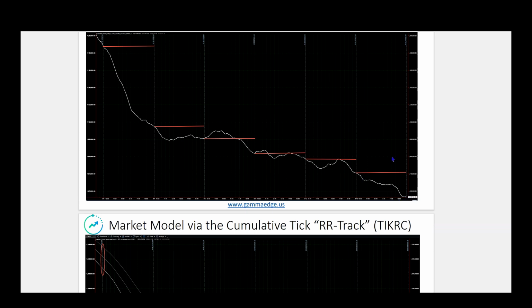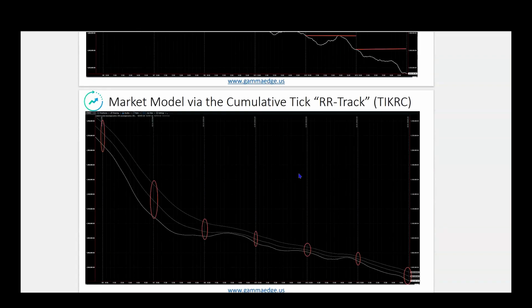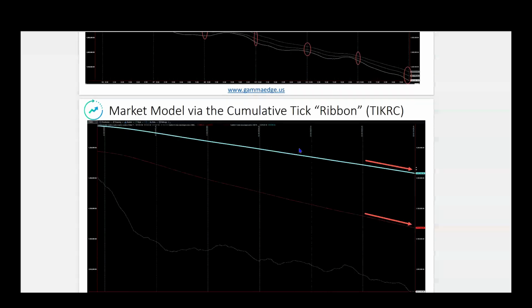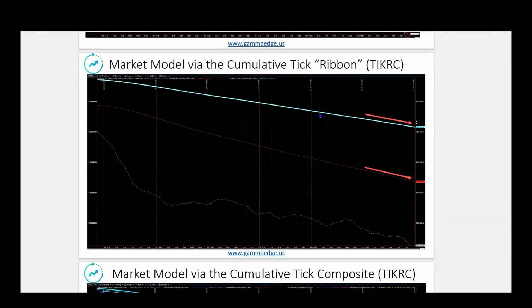So again, we need to at least start turning back to the upside and making a close above a previous day open or even a previous day close. Market model cumulative tick railroad track again continues down, negative slope. Slope is actually increasing back to the downside at the end of the day. So again, risk off in the overall market. Red below cyan, again, market model is off. Negative slope continues to increase to the downside.